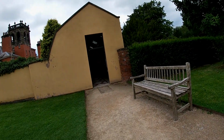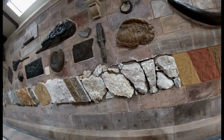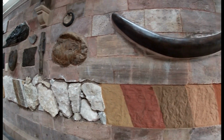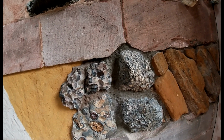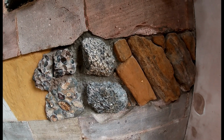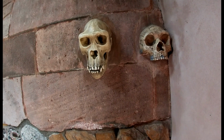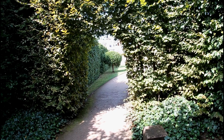Okay, so I think this is the geological room or geological house. There's a few exhibits here. It's a great educational activity for the kids and adults as well. If you are into geology, which is, I believe, the study of earth.